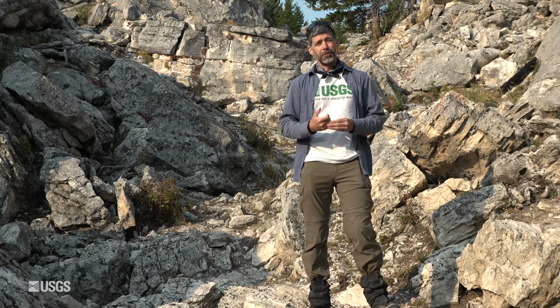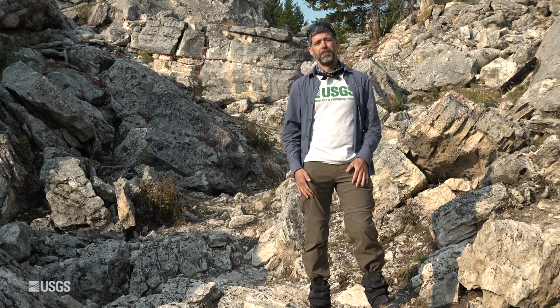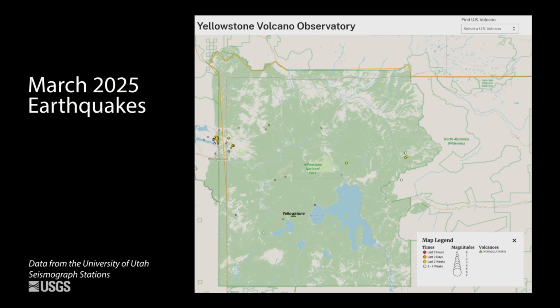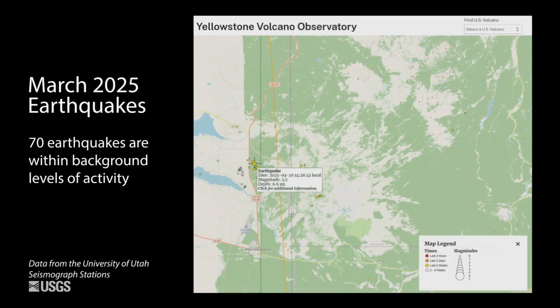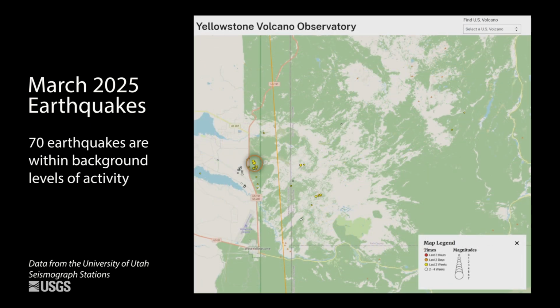Now let's talk about seismicity, ground deformation, and geyser activity that occurred over the past month. The quiet start to 2025 continued in the Yellowstone region. The University of Utah Seismograph Stations, responsible for the operation of the Yellowstone Seismic Network, located 70 earthquakes. The largest event was a magnitude 2.2 on March 20th, about 6 miles north of West Yellowstone, Montana.